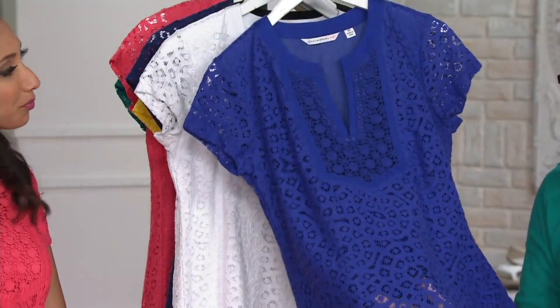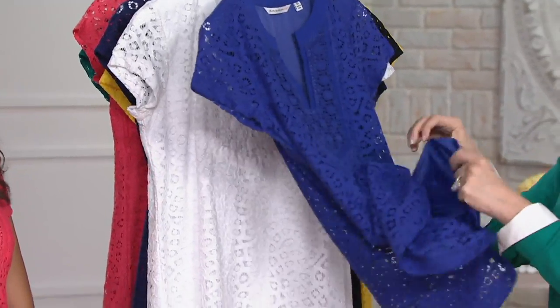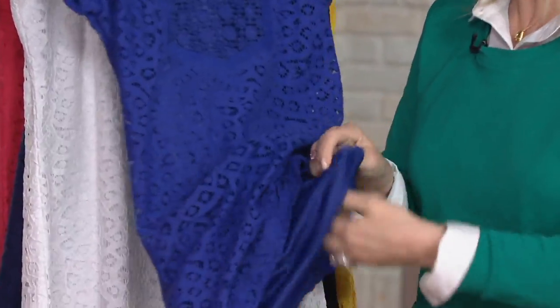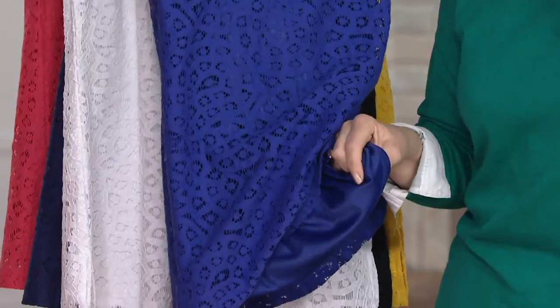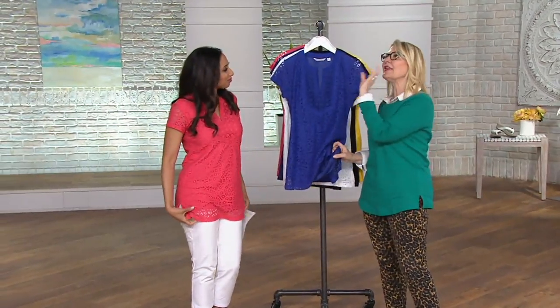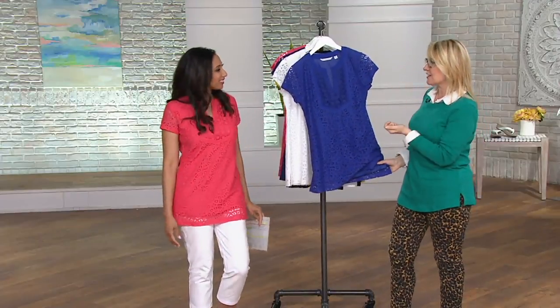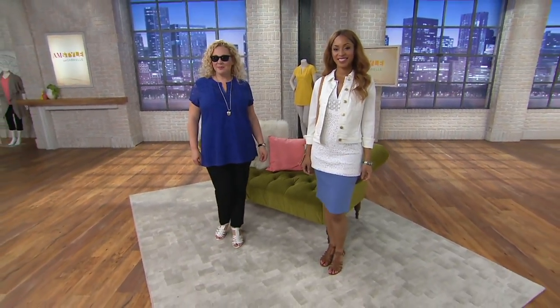What's so magical about this great top is it is fully lined underneath with this stretch poly lining. There are no zips, no buttons, nothing to fuss with. You're simply going to pull this on over your head. It has the ease of a t-shirt with all the look of a designer piece that you'd find in your favorite boutique. Sleeves. We know you like a little bit of coverage, so we gave you a nice little sleeve length. Brenda B's covering it with that super cute little jacket. So adorable, just to show the different ways that you can wear it.